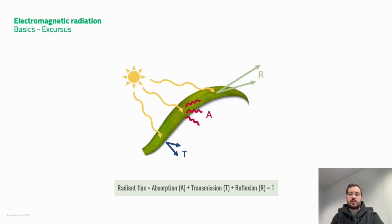On the Earth's surface, radiation interacts with an object and is partially absorbed, reflected, and in the case of non-transparent objects, transmitted. The proportions of absorbed, transmitted, and/or reflected radiation vary according to the material and wavelength, which is the basis for remote sensing applications.